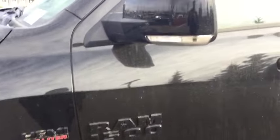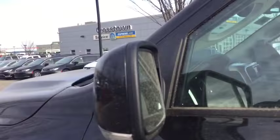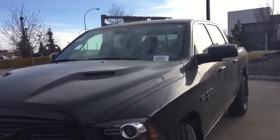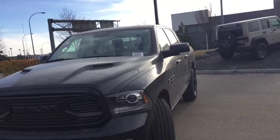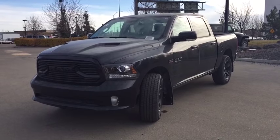You got blacked out badging too. LED turn signal lights on the mirrors. And both driver and passenger mirrors are heated. So in the wintertime, you can heat those up, defrost them, and see what's beside you. This is a crew cab configuration truck with the 5-foot box in the back. Let's go take a closer look now.